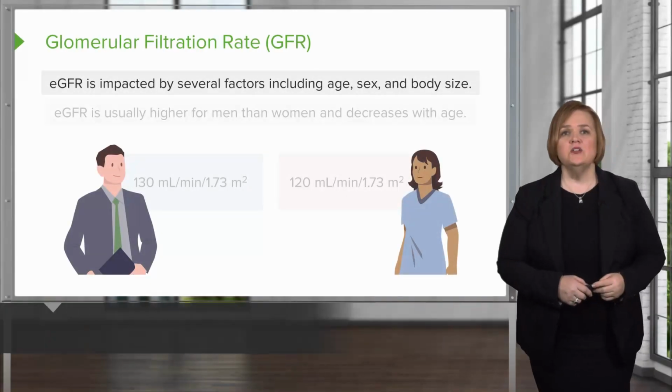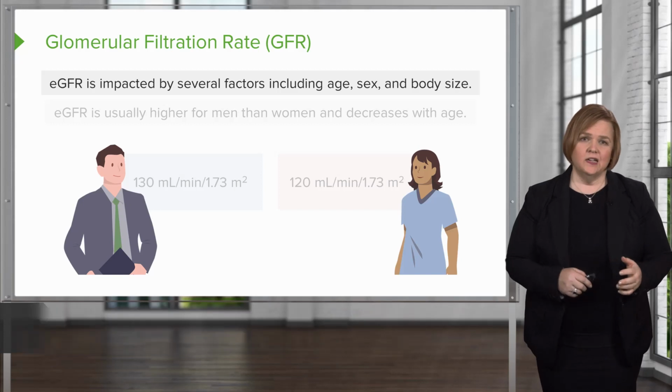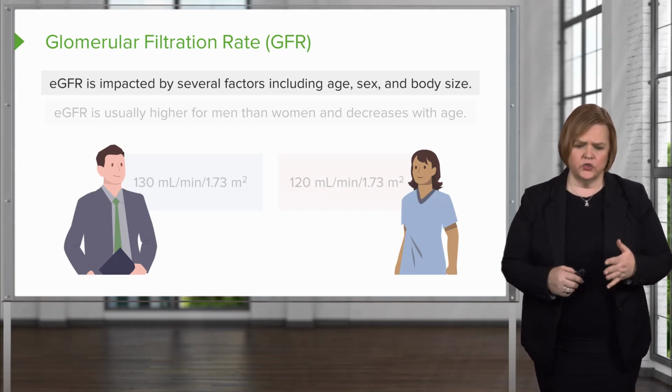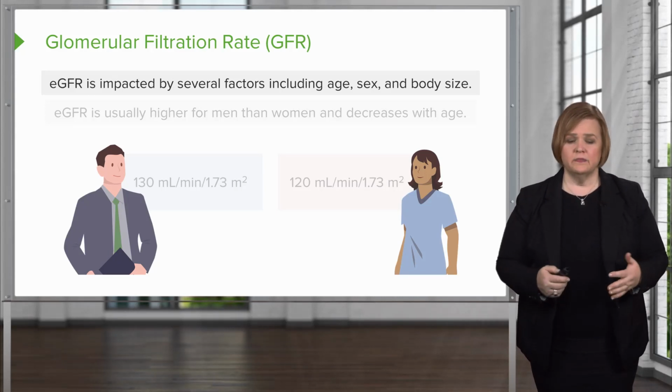Now let's look at the eGFR. That stands for estimated glomerular filtration. It's pretty complex to do an actual GFR, that's why we use an estimate. It includes the serum creatinine. Now, it's impacted by lots of things.